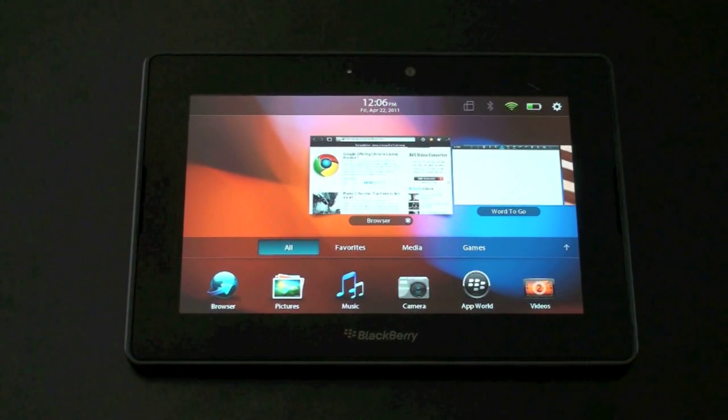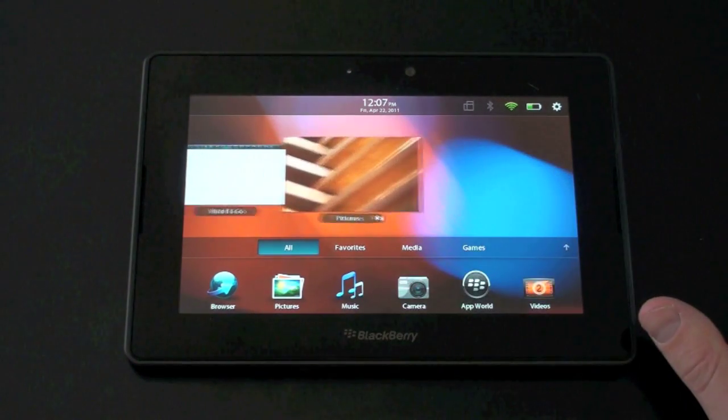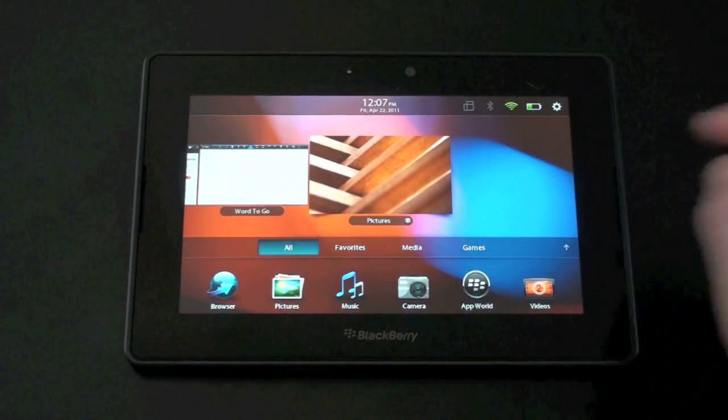And as you see me go ahead and move through this, you're probably noticing that it's moving very quickly. Speed is one of the other things that I love about the Playbook. This thing is very fast. Its dual-core TI-built processor, clocking in at 1 gigahertz on each core, augmented by 1 gigabyte of RAM, really make this a fast tablet. For opening up any applications or anything you want to do, it does open very quickly.